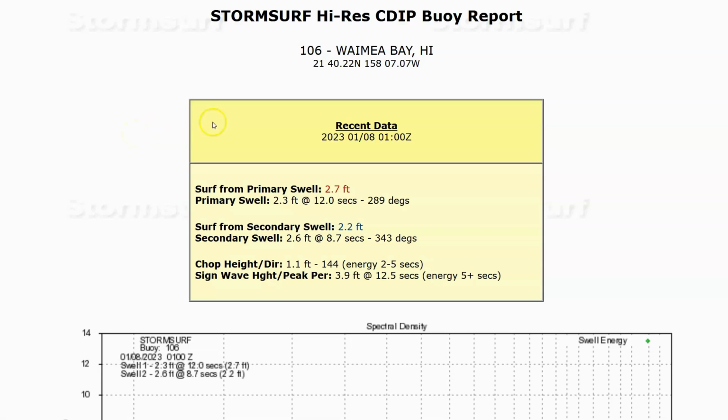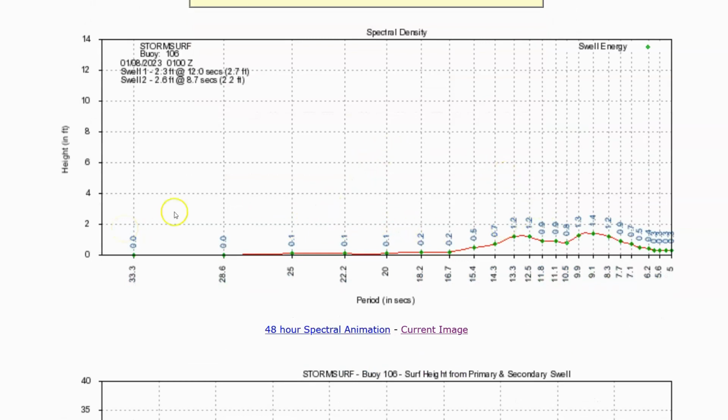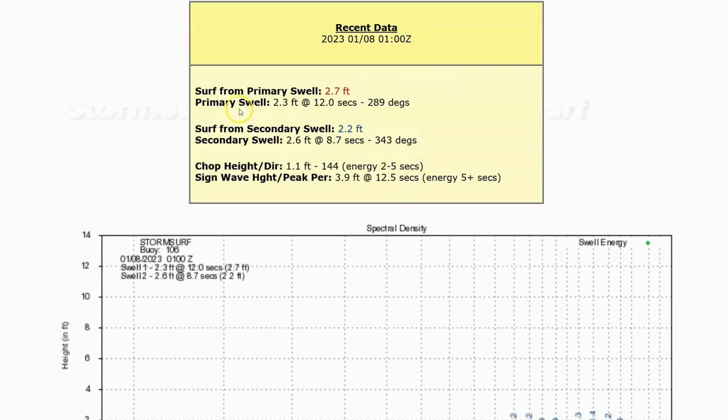We'll start by looking at current conditions. North shore of Oahu, Waimea Bay buoy, number 106. We're looking at all the energy that's hitting that buoy from way up at 33.3 second period energy, which there is none, the whole way down to 5 second period wind chop. We see a little bump here at about 13 seconds, not particularly large, and then another little bit of wind swell mixed in.